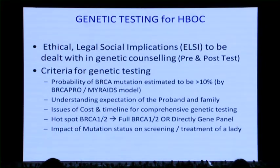And what we have been doing, we have several founder mutations, recurrent mutations that we have identified in the Indian population, so we quickly check for them. And then if we do not find any, then we do a full BRCA1-2, and gradually we are also moving to gene panel testing.